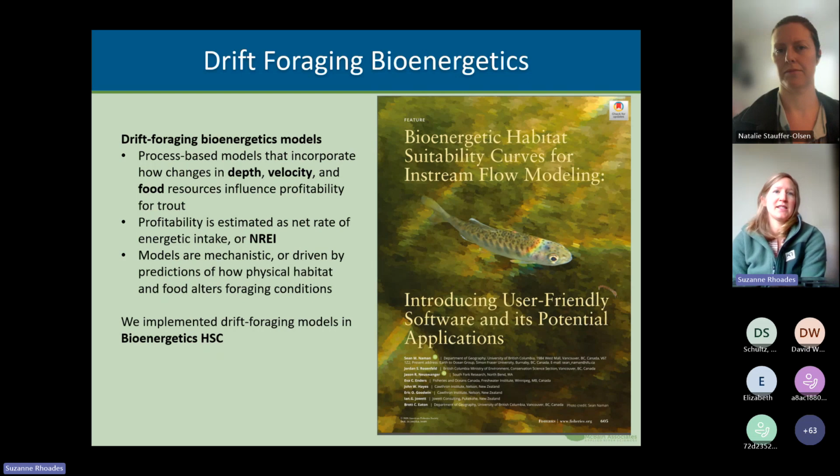And the models are mechanistic, and they're driven really by this understanding of how physical habitat and food alters foraging conditions for drift foraging trout. The models that we implemented today are in the software Bioenergetics HSC. This software was released in 2020, and there's a graphic user interface. It's freely available to download online, and it is very easy to use. So the possibility of using this at other sites definitely is a strong one.